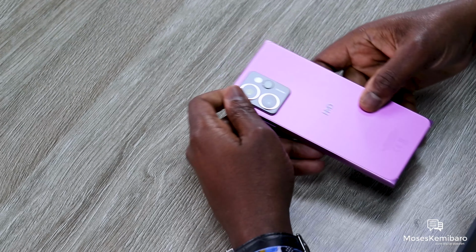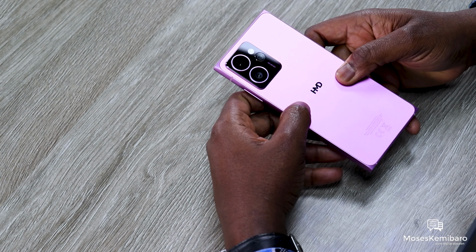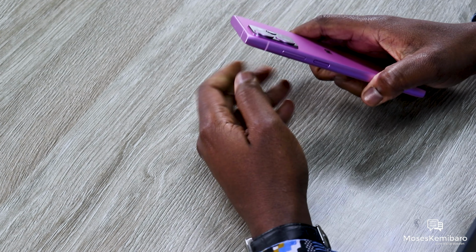And there you go. Immediately you can see this brushed aluminum finish. It's got a beautiful, I love the way the logo sits here, sort of sticking out. It's a nice camera module. Just feels very elegant, very solid.